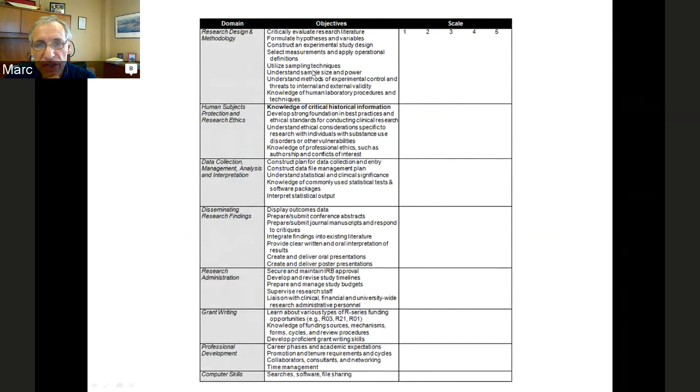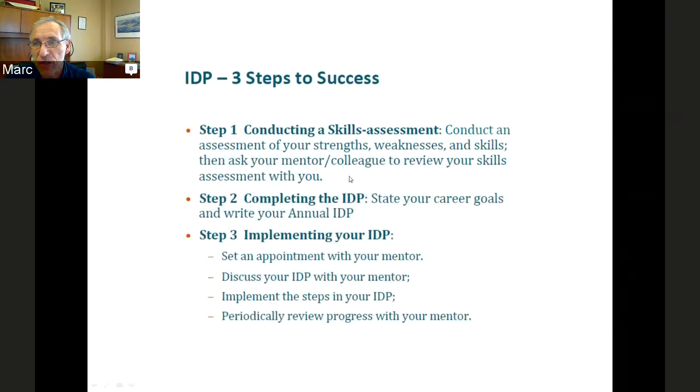And then there are a whole list of skill sets that we think scholars should have under each of these categories. So someone who was trying to write an IDP would look at this and rate where they thought they stood with respect to all of the skill sets they would need. And out of that rating, you would pretty much quickly realize what you would need to focus on. And then you would develop an IDP that allowed you to attain the skills over a particular time frame that made sense.